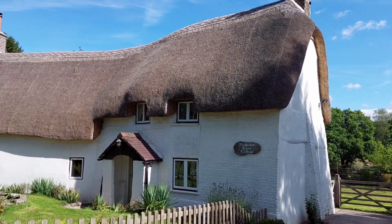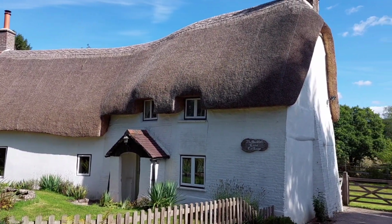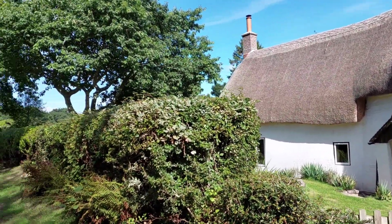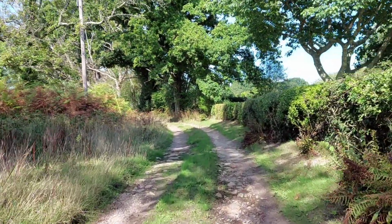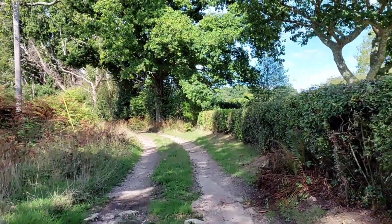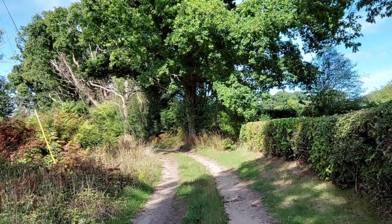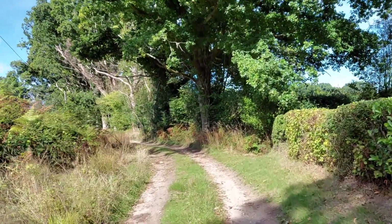That's quite a nice little place. Methodist Lane Cottage. Kind of place I'd like to live. Well, if that's being called Methodist Lane Cottage, I wonder if this was a Methodist lane then. Some connection to Methodists, maybe, I'm guessing.